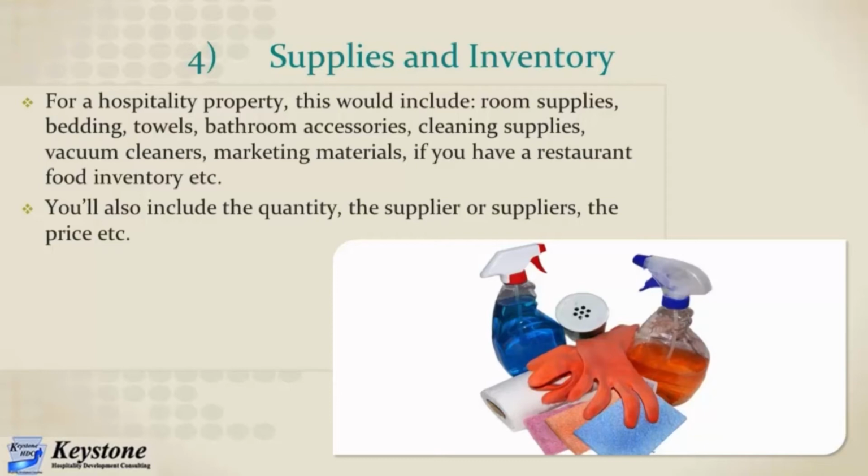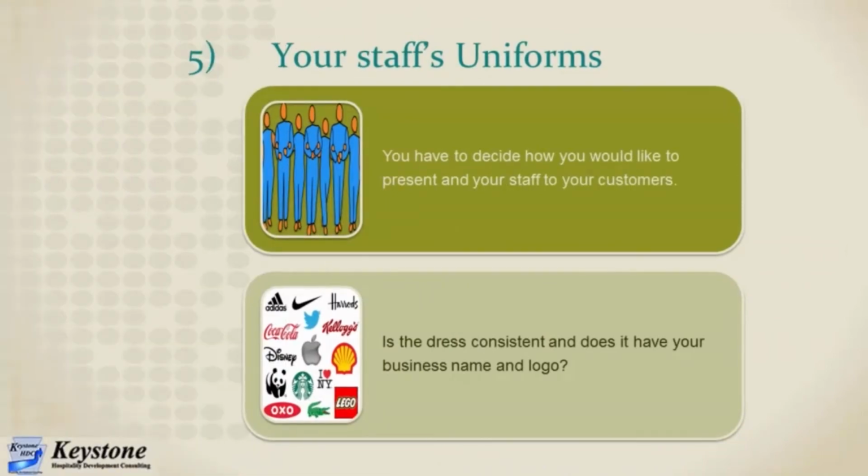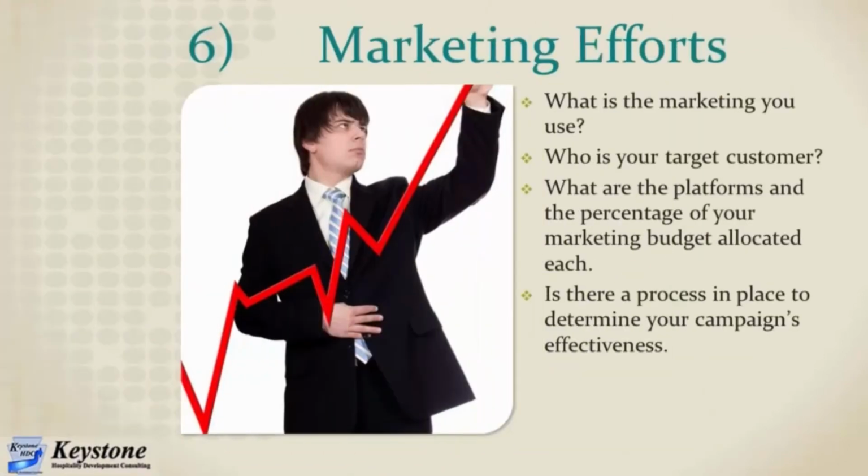You will also include the quantity, the supplier or suppliers, the prices, etc. 5. Staff uniforms. You have to decide how you would like to present you and your staff to your customers. Professionally dressed or casual? Is the dress consistent and does it have your business name and logo?